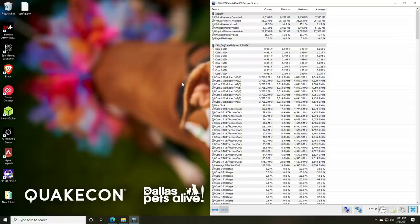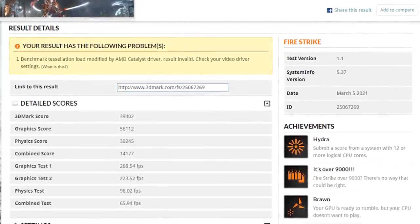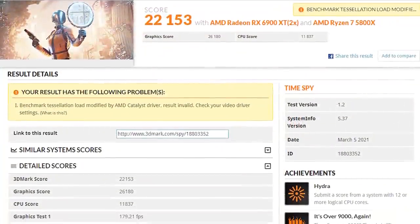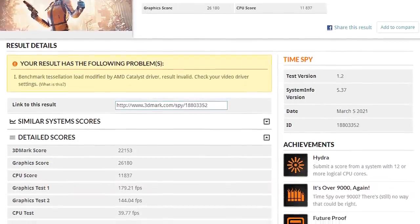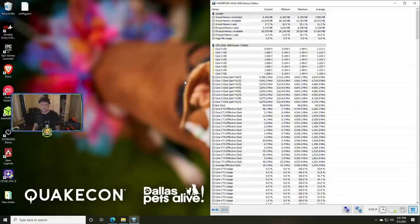All right, so I did some tests outside. We found that Firestrike physics score was 30,245. And the Timespy physics score was 11,837. For the fun part that everybody enjoys, we're gonna go ahead and take a look at mining Monero.